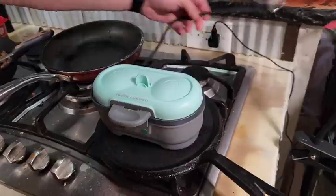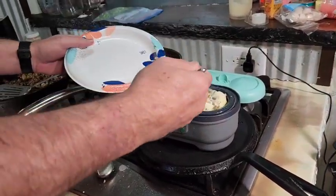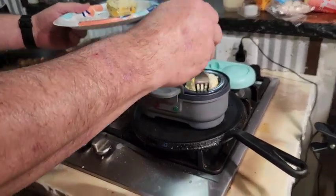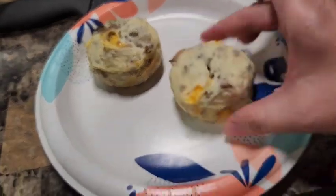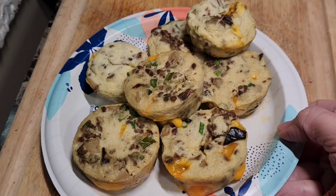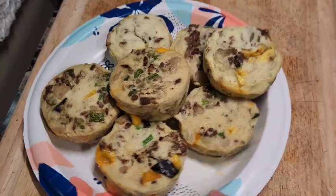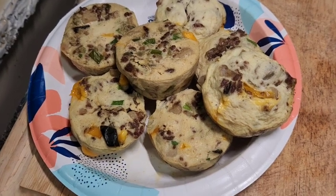You just put the lid on, and there's that green light right there, and it just goes off where you can't see it. So you need to be paying attention. I've made the mistake of walking away and forgetting about it. It doesn't have anything that dings unless you know that they're done. And these are also great in the air fryer if you like a crispier topping. These are my new favorite breakfast.